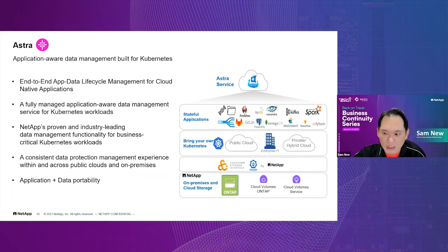Astra is a cloud-based Kubernetes service for management of application data across the data lifecycle. It simplifies operations for stateful applications across public cloud and on-premises data centers. With Astra, you can easily back up your Kubernetes applications, migrate data to a different cluster, and instantly create a working application clone. Astra is a fully managed, application-aware data management service that manages, protects, and moves Kubernetes data-rich containerized workloads in an on-premises data center or public cloud, including AWS, Microsoft Azure, and Google Cloud. Astra also enables data protection, disaster recovery, and migration for Kubernetes workloads.